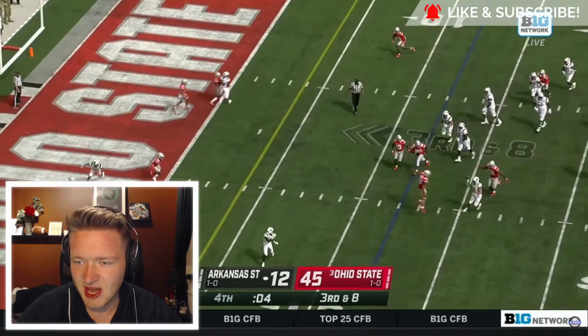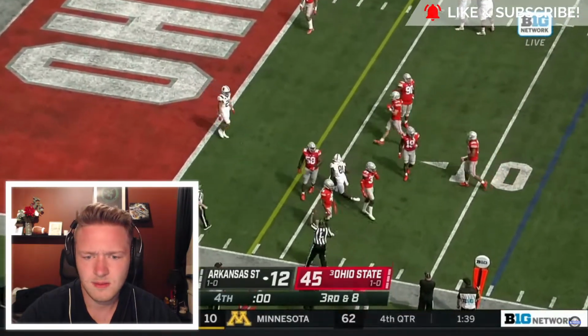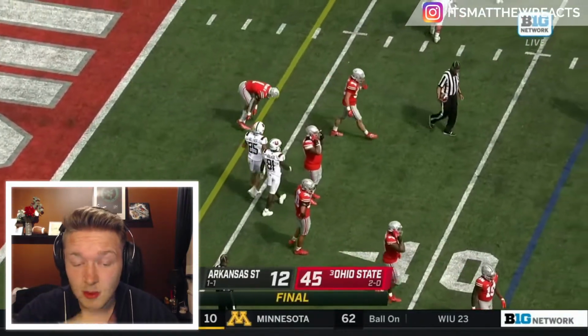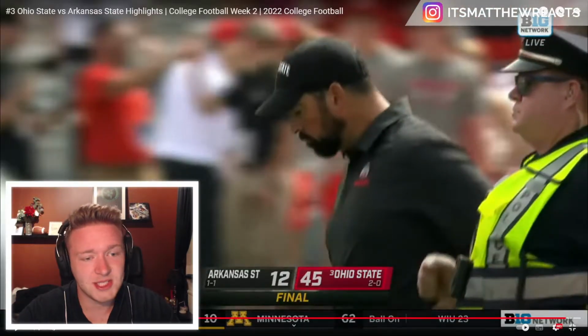Mayer. Touchdown! Chased by Hamilton. And he does throw it. Lee stayed behind the line of scrimmage. He completed it to a Walker. But that is the last play of the game. 45-12. Bro, that was a solid game.